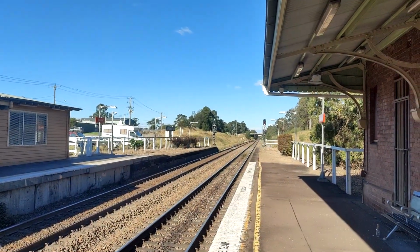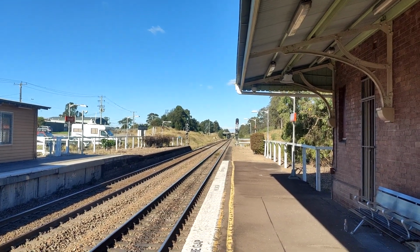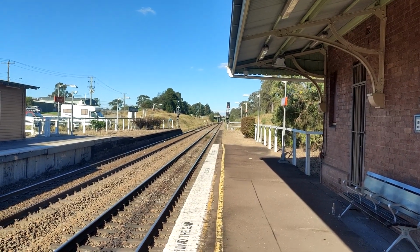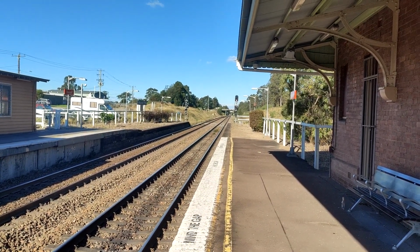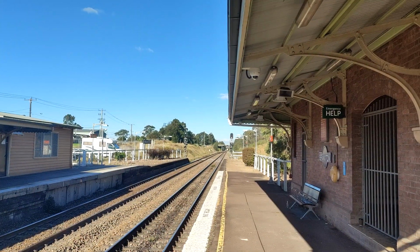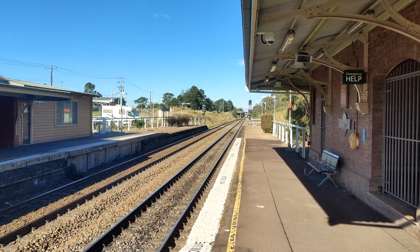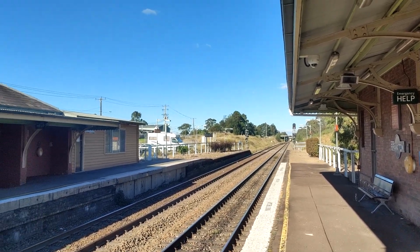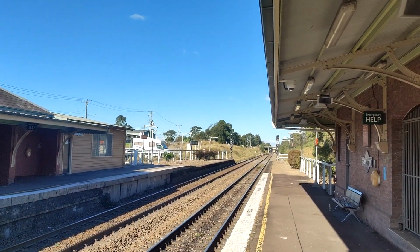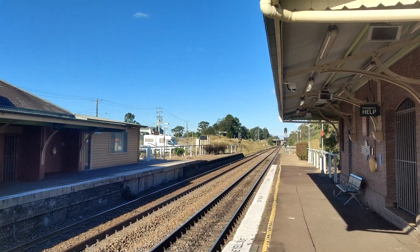And shortly arriving alongside platform 2 here at Branxton, we'll have a Singleton only service. It will travel up to Singleton, terminate, and then run back down to Maitland. Well, what was a rostered Endeavour is actually a Hunter rail car. J2 is the set, and behind me is a Pacific National coal train, 90 classes, which conveniently come at the same time.